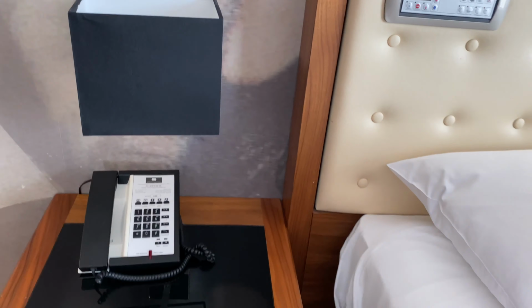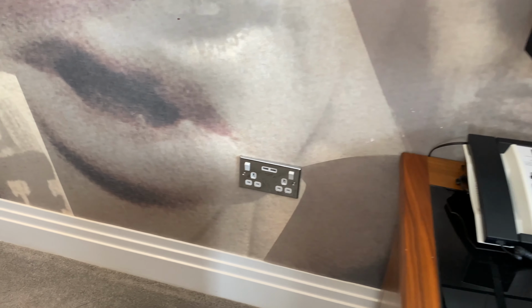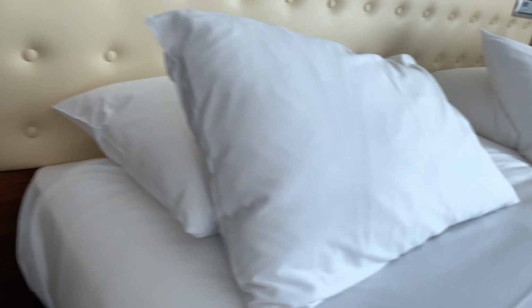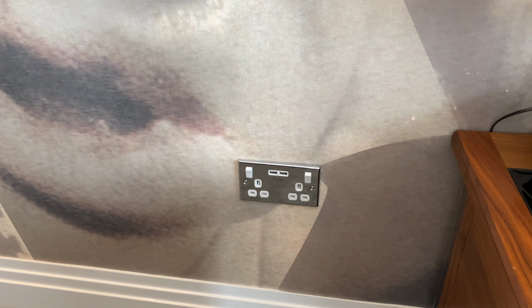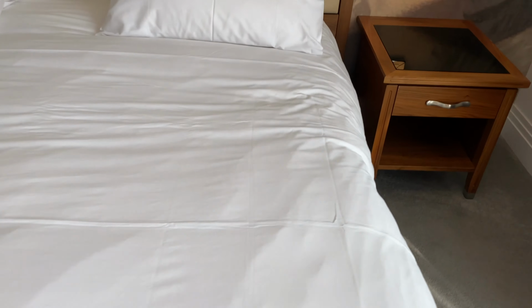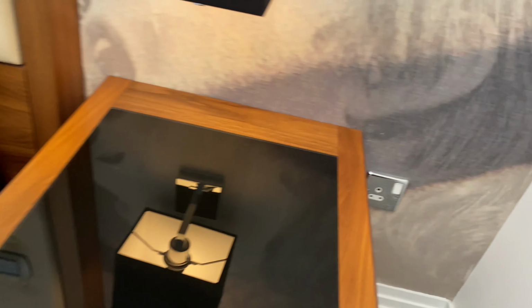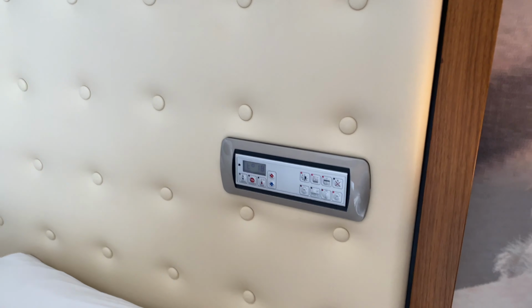What we haven't got really is power points, but then again, it's not that far away, is it? And they are USB as well. So I guess most cables would stretch to the bedside table for your phone or your iPad, and obviously a laptop cable should stretch around there. Have a look on the other side of the bed, and we have a lamp, button, socket, and again, that control panel.